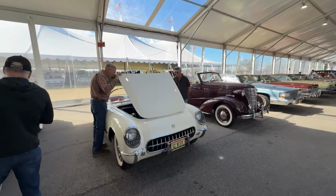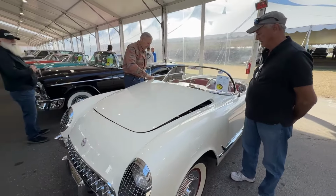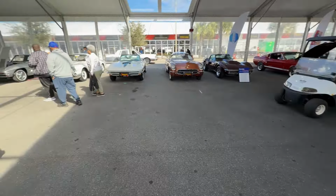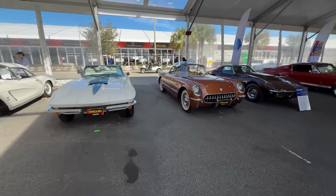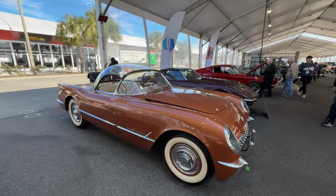And another 53 Corvette. It looks like the second one, that one's sold. There you go. If you log into Mecum.com and log in, not just go to the website, but log in, you can view the results.